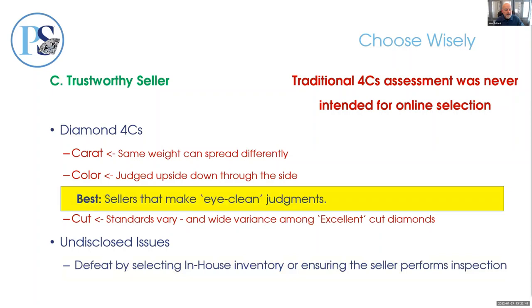To eliminate clarity concerns, you should choose VS1 clarity and above, or you can go below that grade with sellers that define what eye-clean is and stipulate whether VS2, SI1, and SI2 diamonds meet that definition of eye-clean on the diamond pages. You can also pick up the phone and talk to them.